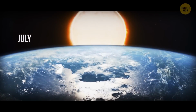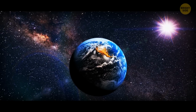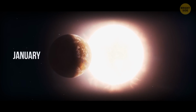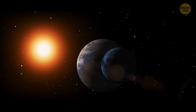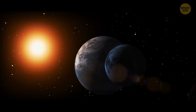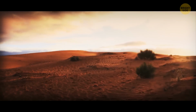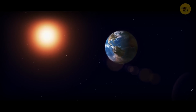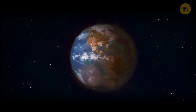In July, when we're about 94 million miles from the sun, the world is about 36 degrees Fahrenheit warmer overall than in January, when we're 3 million miles closer. This is because there's more dry land in the northern half of the planet than the southern half, and land tends to heat up more than water. During the northern summer in July, more land is heated up than in January. So the planet gets a little warmer at this time, even though we're further from our source of heat.